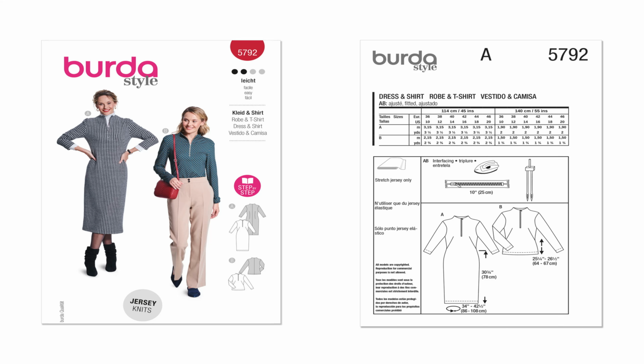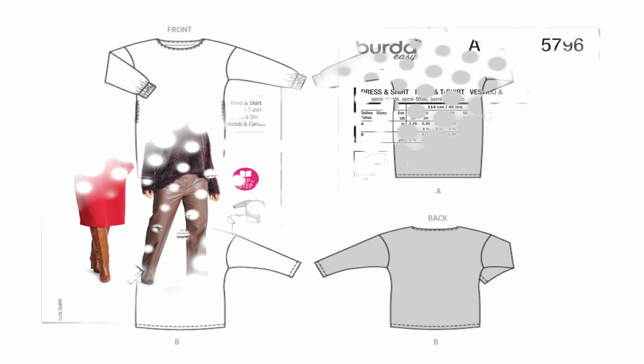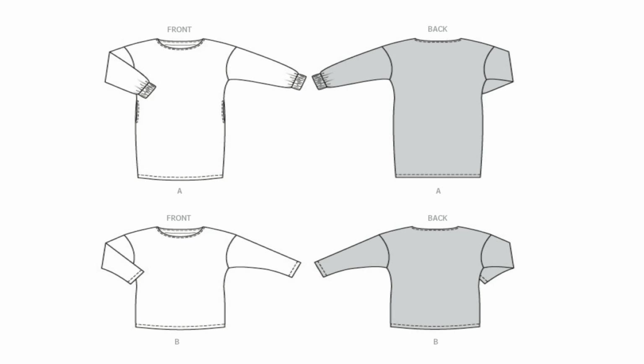All right. So once again, this is 5792. Let's move over to the next pattern. It's 5796. So the previous pattern, let me go back because I think I said 97. It's 5792. The next pattern is 5796, and this is the missus dress and top.